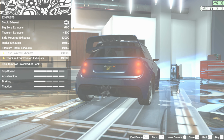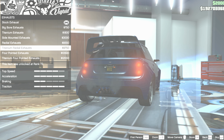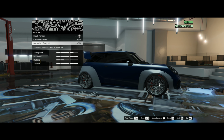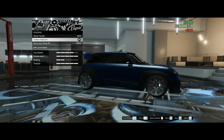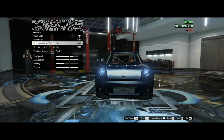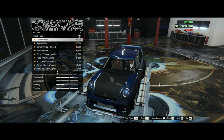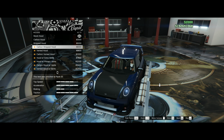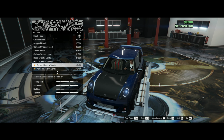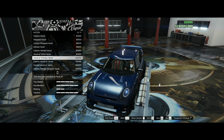No rush at all. Your cosmetics are on point. Bodywork to match the driver. There it is.